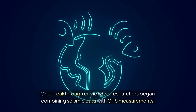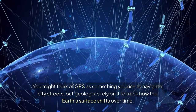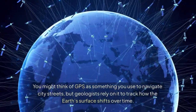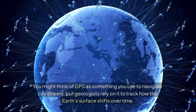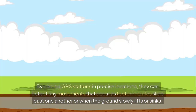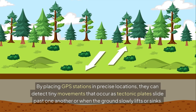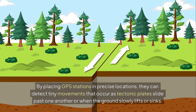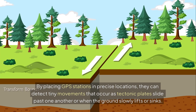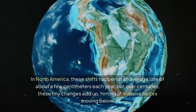One breakthrough came when researchers began combining seismic data with GPS measurements. You might think of GPS as something you use to navigate city streets, but geologists rely on it to track how the Earth's surface shifts over time. By placing GPS stations in precise locations, they can detect tiny movements that occur as tectonic plates slide past one another or when the ground slowly lifts or sinks.